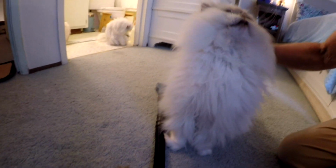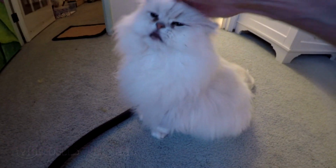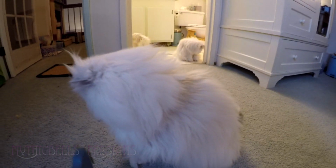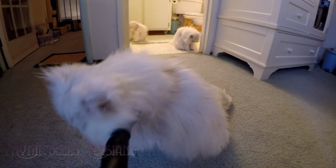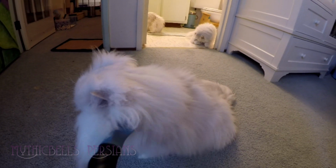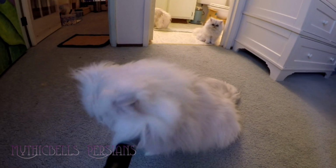We're working on Kalahari. I am actually trying to keep him in full coat this winter, if I can. His tummy is cut back, but other than that, he's in full coat. Full bloom. He's impressive. At least that's what he tells me.